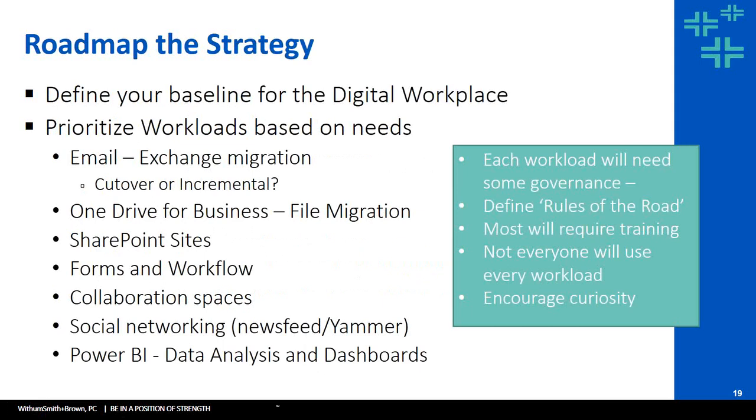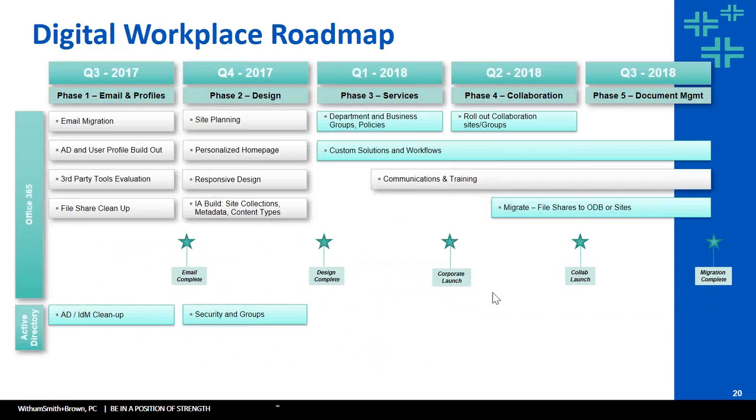Most of these workloads are going to require some type of training or overview or introduction. So not only can you orient them to what this tool is, but what our rules of the road are, who has access to what, and how I am supposed to use this in the context of my work. So again, not everyone will use every workload, but the workloads in that blue box that I showed you in the beginning are the ones that mostly everybody's going to touch. When you get into Power Apps, Flow, you may not have everybody using everything. But likewise, I'd like to encourage curiosity, because you get those power users, those evangelists who are interested in using the tools, which is really cool.